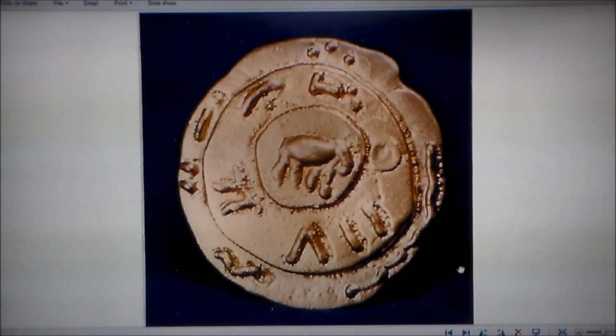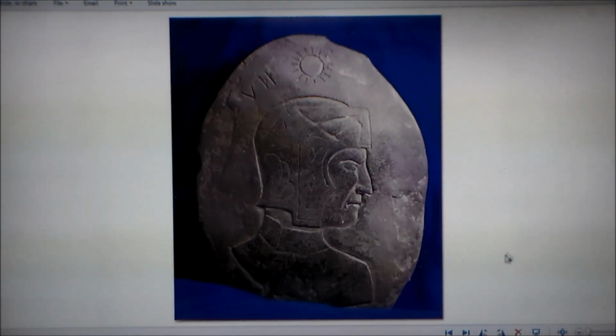Here's another medallion, a three-tiered medallion. It's huge, about maybe 3 inches. And it clearly has an elephant right in the middle. It's got a snake coming down there, some other creatures perhaps. And this one here, to me, is the best rendition of Helios.